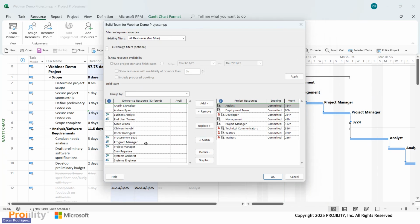And on this side, you'll see the build team section. And then on this side, you'll see the internal generic resource team that I have assigned to this project. So let's say that I want to add myself to this project. So I'll click on Oscar Rodriguez. I can click add. So I can manually do this, I can manually add different users to this project. But something else that I can do that's super interesting is, let's say that I know who my developer is going to be, and I know who my project manager is going to be. So I'm going to select over here, who might that be?